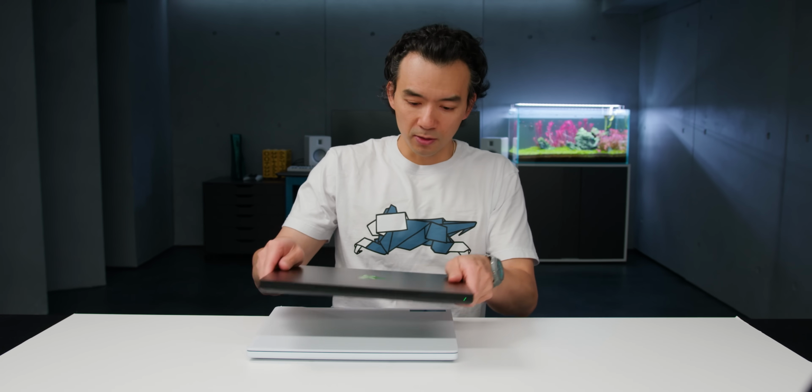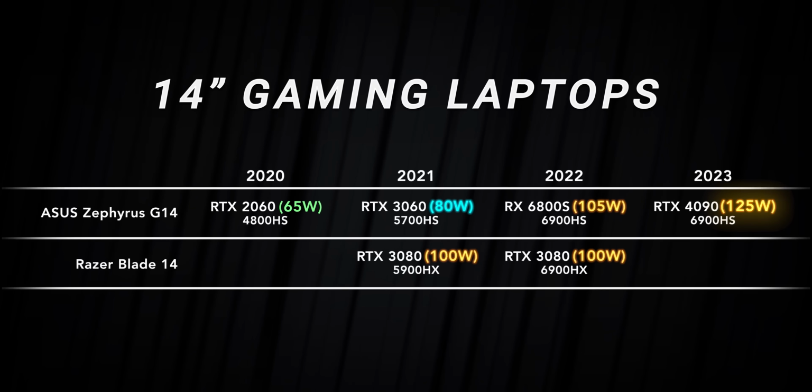But then a few days ago, I was sent this device from Razer, their new Blade 14, and this caps out at a 4070. It's the highest configuration they offer this year, but their whole marketing shtick is that it runs at 140 watts. Now, you might be thinking, Dave2D, that's awesome. 140 watts, that's more than the G14, because that's only at 125. And in fact, at 140 watts, that's the highest wattage we've ever seen in a 14-inch gaming laptop. The performance must be awesome, right? Well, there's a problem with this.